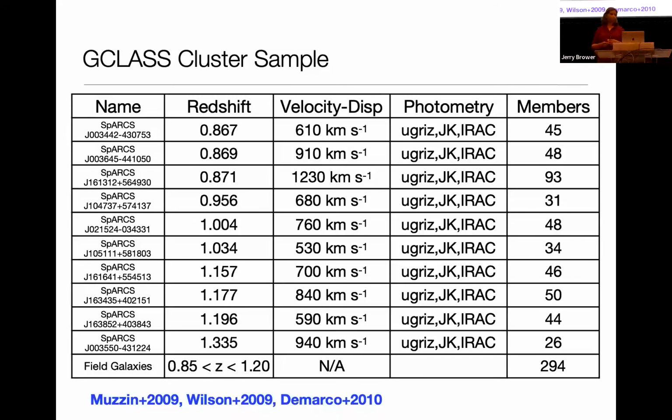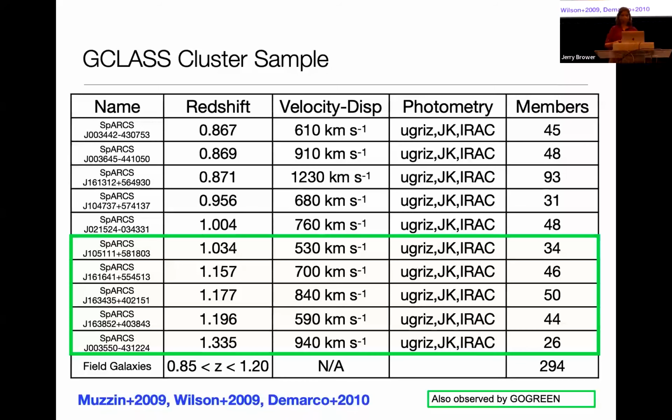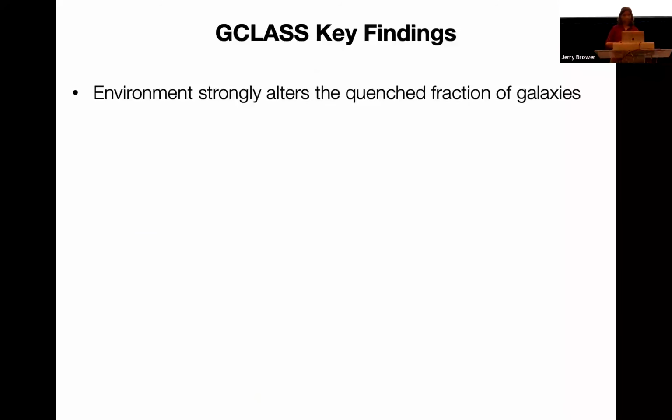As I said, it's a survey of 10 clusters, and they range in redshift from about 0.86 to about 1.34, about 50 members per cluster. And in addition to the GMOS spectroscopy, we also went and got a lot of multi-passband photometry. We have 12 passbands to pretty homogeneous depth for each of those 10 clusters. When we were designing Go Green, which I'll talk about in a minute, the highest 5 redshift clusters became part of Go Green. And so we were able to go back and get even deeper observations later of those highest redshift 5. So what did we learn?